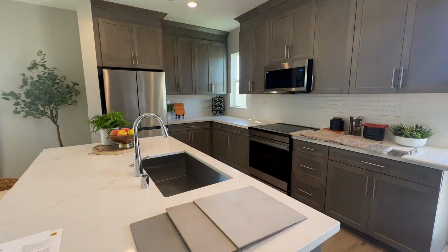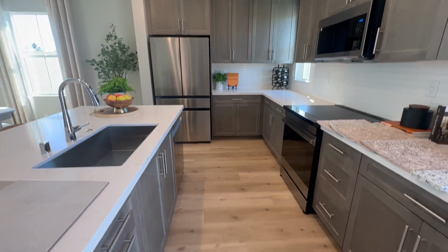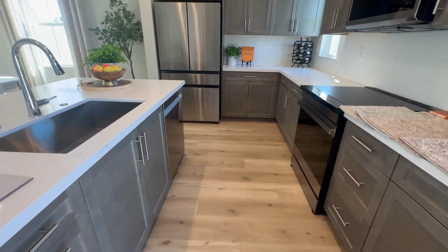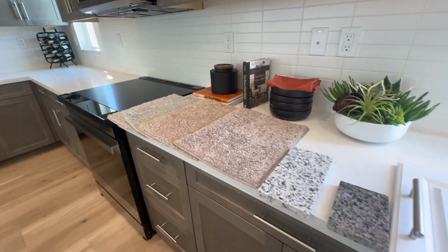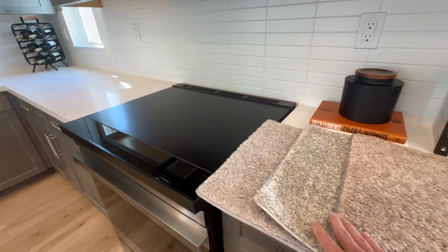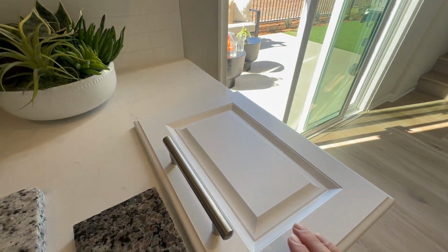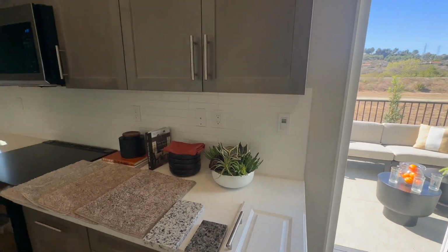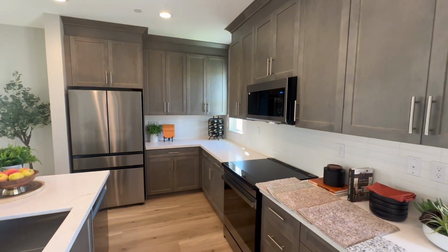Keep in mind, any models that you're looking at, it's always going to be done up to the nines when it comes to the upgrades. So you'll have some choices here. As you can see, they kind of have some of this stuff laid out with the different countertops. If you want to do carpet, you got a few different colors as well. And then for the cabinetry, this is probably going to be your most basic one. But it's upgraded in this one. You got a little bit of the crown molding too, which is really nice.